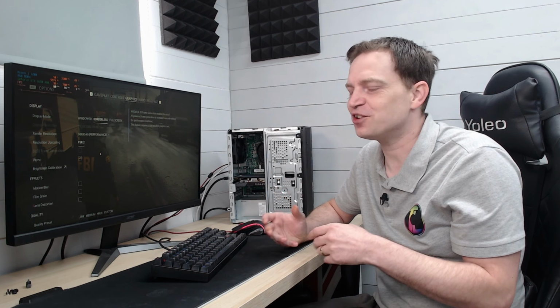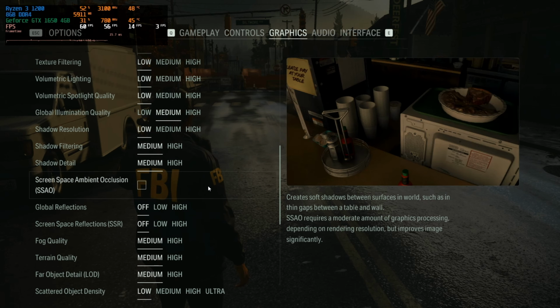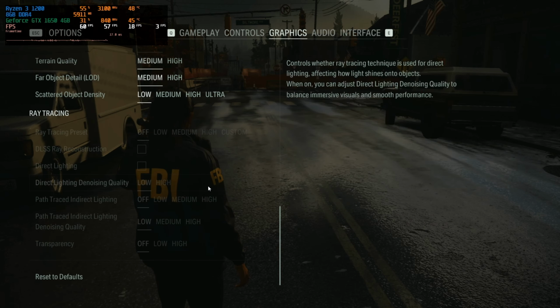It is a shame that Nvidia just doesn't support DLSS on older cards like this. I'm assuming they just don't have the hardware to be able to do it, because of course we would have access to frame generation here. The people that develop this need to kind of pick the game up a little bit and get some FSR 3 in there, because that would really help people out with older systems like this. Let's switch it back to performance. I don't think there's anything else we can really turn off.